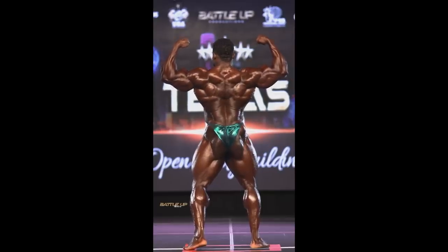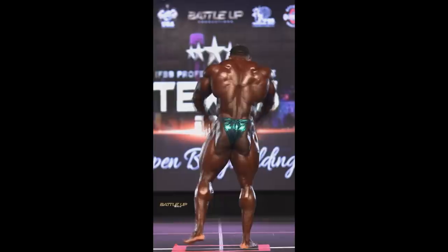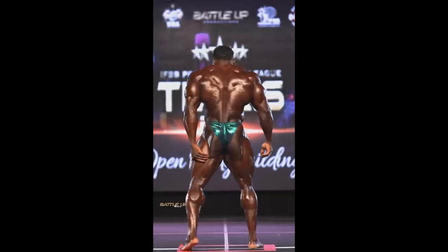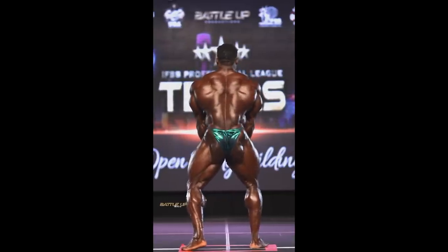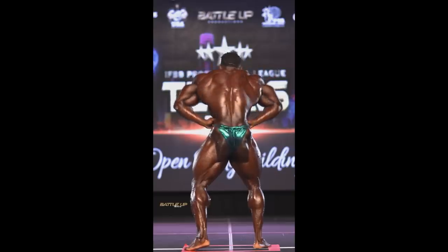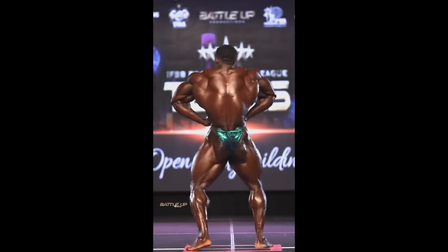He looked amazing once again. Conditioning was good. I would like to see even more fullness at Mr. Olympia. And overall, I want to see him a bit bigger and fuller. I want to see better hamstrings. But those are things that he can work on for the next Mr. Olympia. Hopefully, he's going to beat Brandon Curry and end up in the top 5.